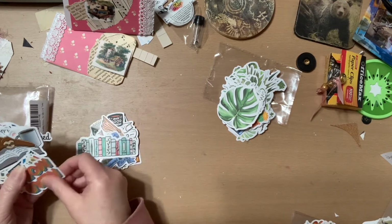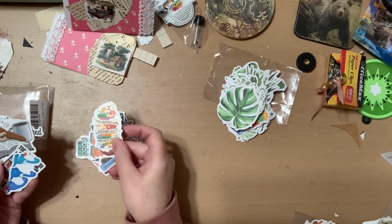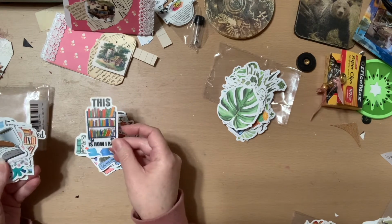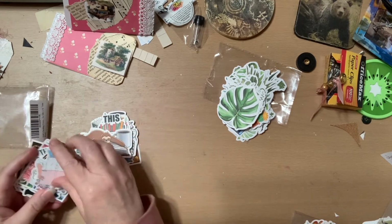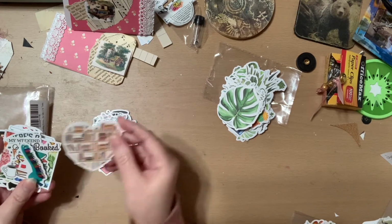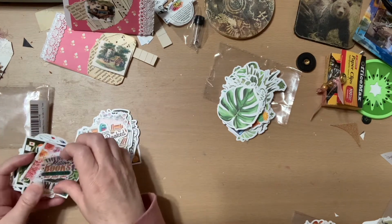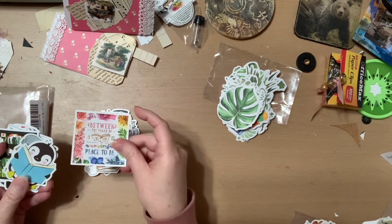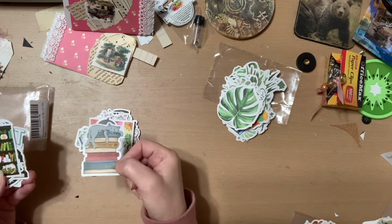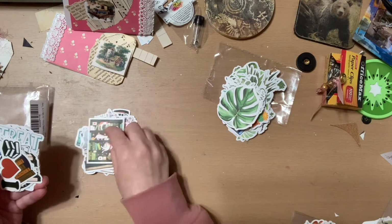If you love books, these are just like perfect for journaling. Some super cute ones. A sloth. I love a sloth. This is me when I get a book. Look. These will be linked below. The cat on top of this stack of books. Oh, this one's cute too. A bunch of cats on a bookshelf.